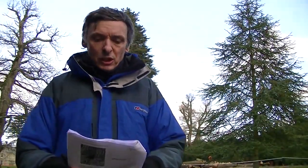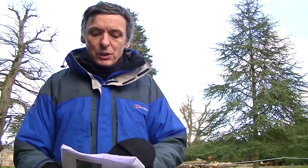And in fact, the independent report that the National Trust commissioned says something very similar. The tree appeared to be in good overall physiological condition for a specimen of its size and age. So the dying justification doesn't seem to stand up to expert scrutiny. And let's move on to the decay.